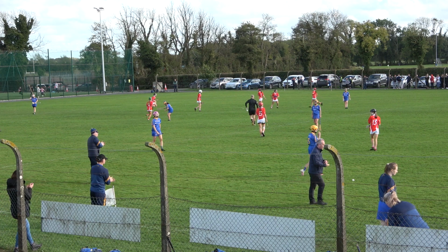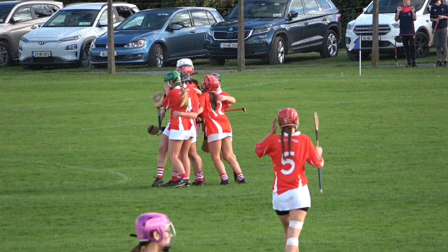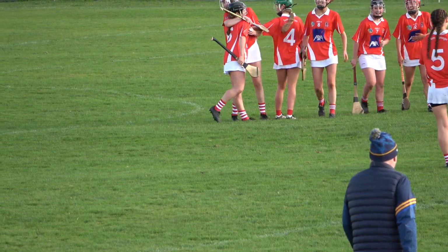Niall blows the final whistle, and Trim deservedly won the match on the scoreline of 1-13 to 2-4. The Ratoath girls go down. Trim are jubilant in victory.